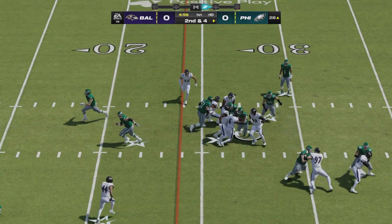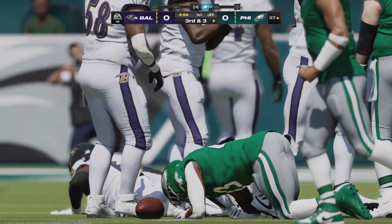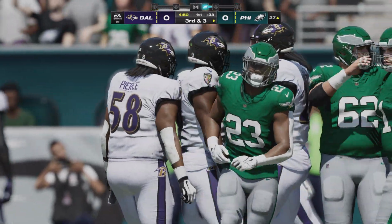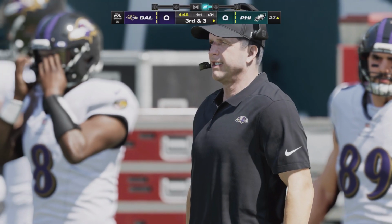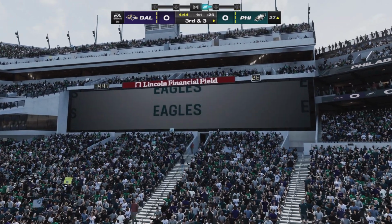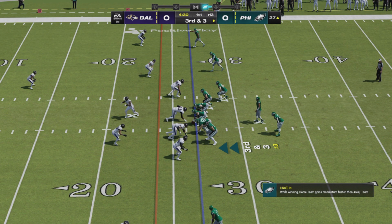Now they'll run it again with Penny. And he'll get this one down to about the 27. Only a yard of pickup there, and it'll bring up a 3rd down. But not much on that run, Charles. No, that's exactly the way to execute a run blitz there. They guessed correctly that they would move the ball on the ground, honed in on it, and stopped them. Mark that down for a win in the defense's column.